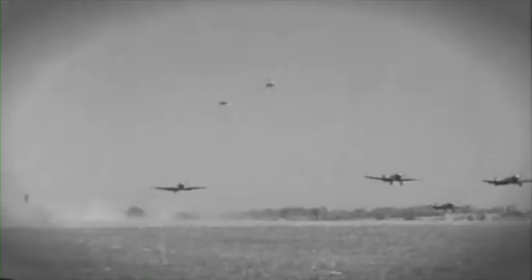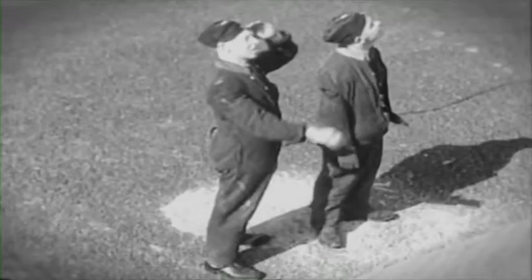Seventy years ago, many pilots went into combat with little experience. But not much was ever really going to prepare you for what took place in the skies during that long, hot summer.